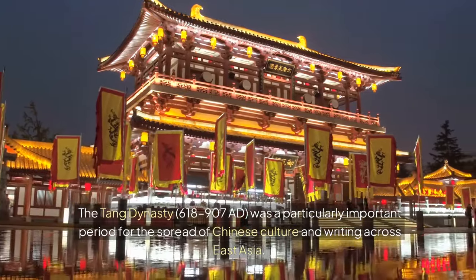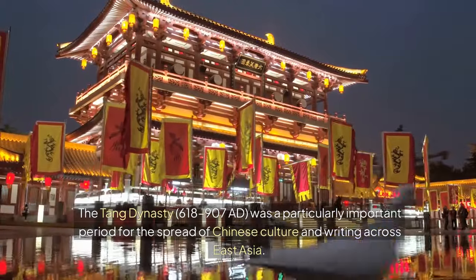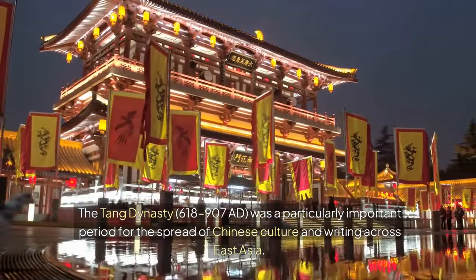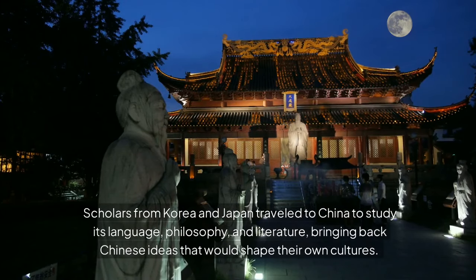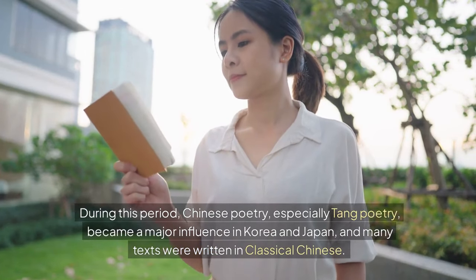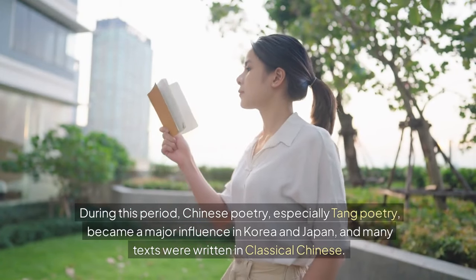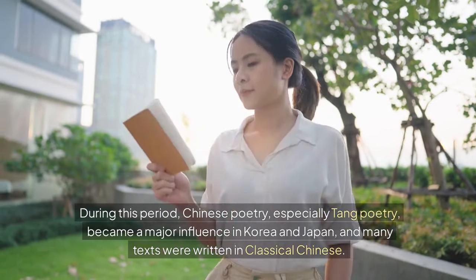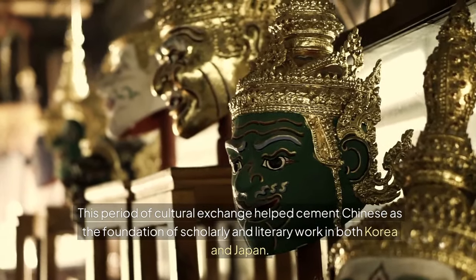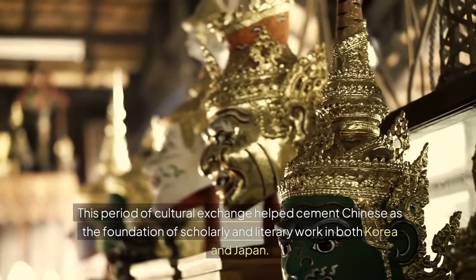The Tang dynasty, 618–907 AD, was a particularly important period for the spread of Chinese culture and writing across East Asia. Scholars from Korea and Japan traveled to China to study its language, philosophy, and literature, bringing back Chinese ideas that would shape their own cultures. During this period, Chinese poetry, especially Tang poetry, became a major influence in Korea and Japan, and many texts were written in classical Chinese. This period of cultural exchange helped cement Chinese as the foundation of scholarly and literary work in both Korea and Japan.